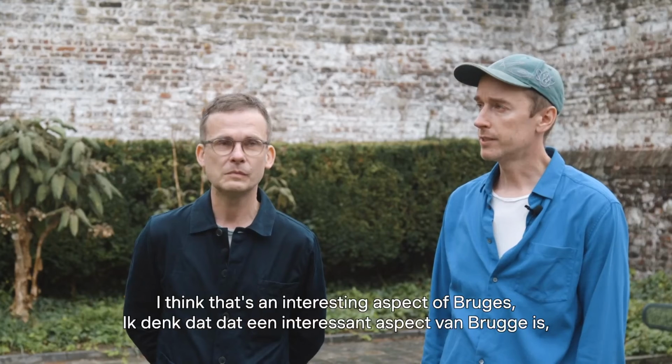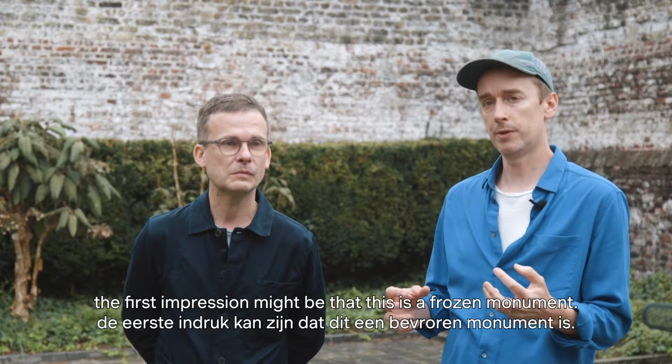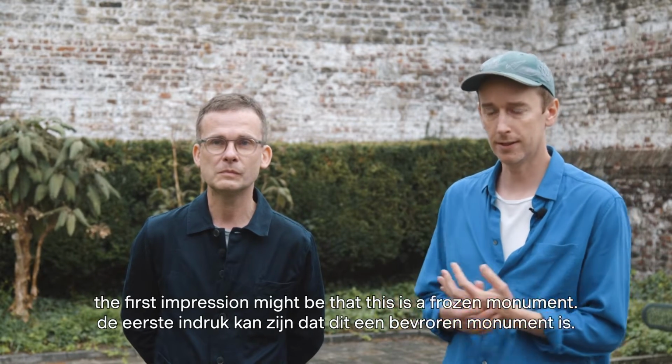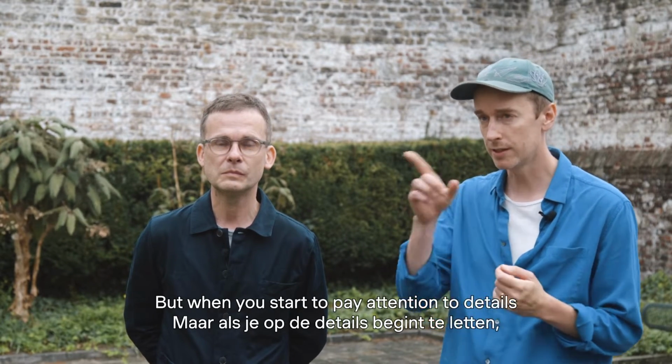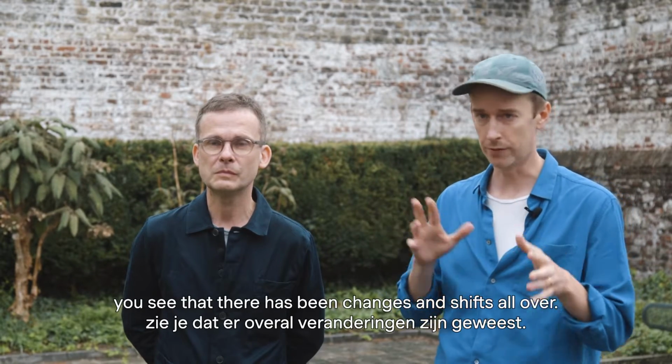And I think that's an interesting aspect of Bruges, that when you walk around, the first impression might be that this is a frozen monument. But when you start to pay attention to details, you see that there have been changes and shifts all over.